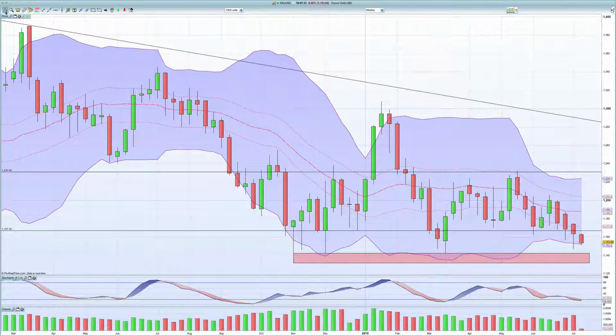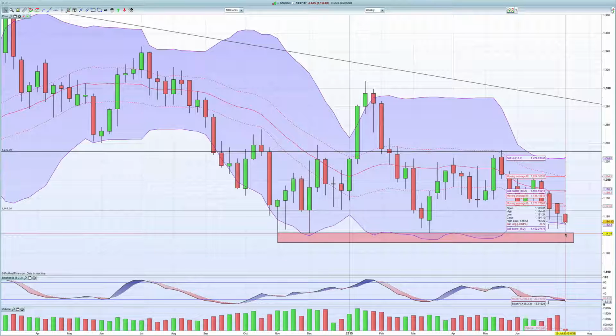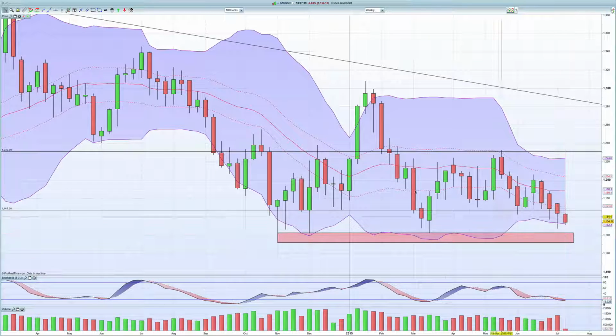So I am expecting either a move to the upside or a move to the downside, probably either by the end of this week or definitely by the end of next week. So whatever move is going to happen, whether it be a bounce over here, which is really what I'm expecting, or a move below here, we should see that within the next week.